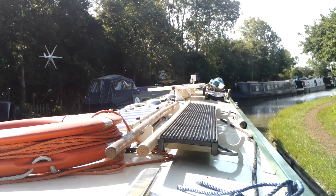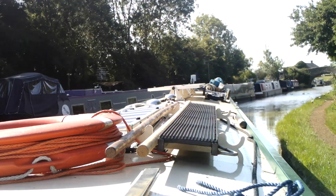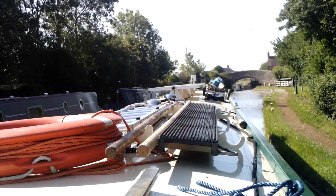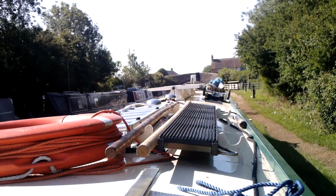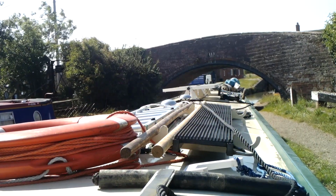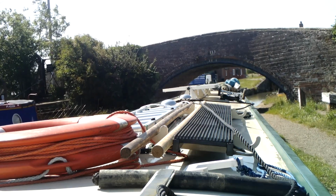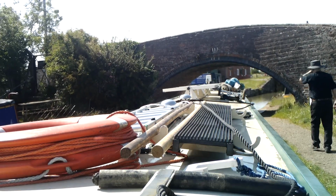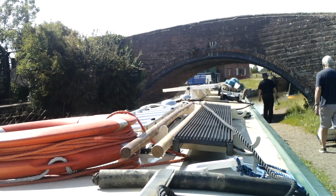As we come round the corner, we come up to the water points, which is really useful as we're getting very low on water. As we leave towards the locks, you can see Brian going along like a little gazelle to help get them ready.